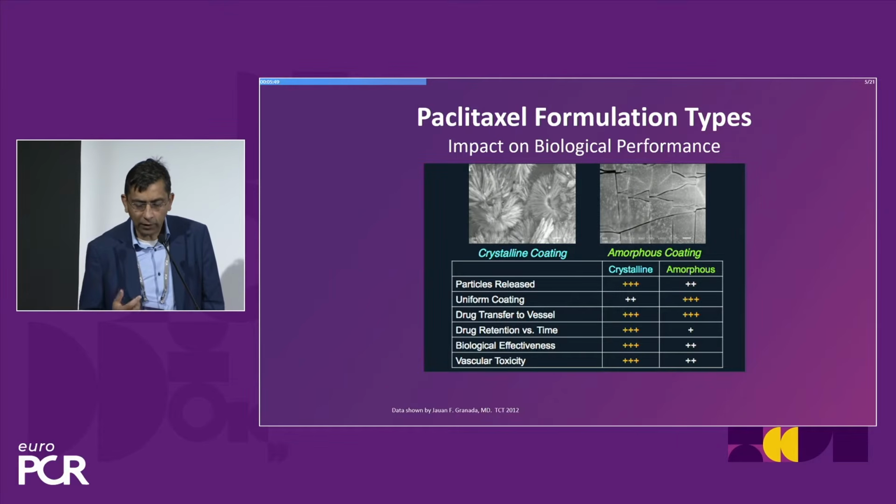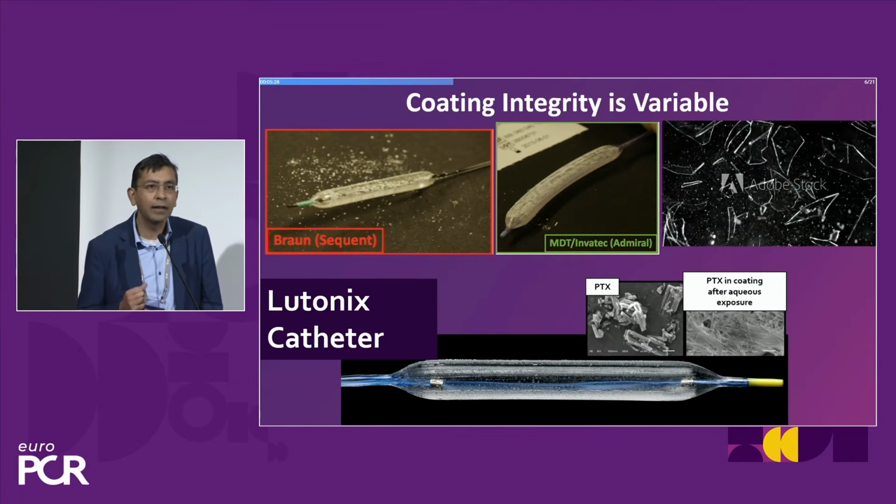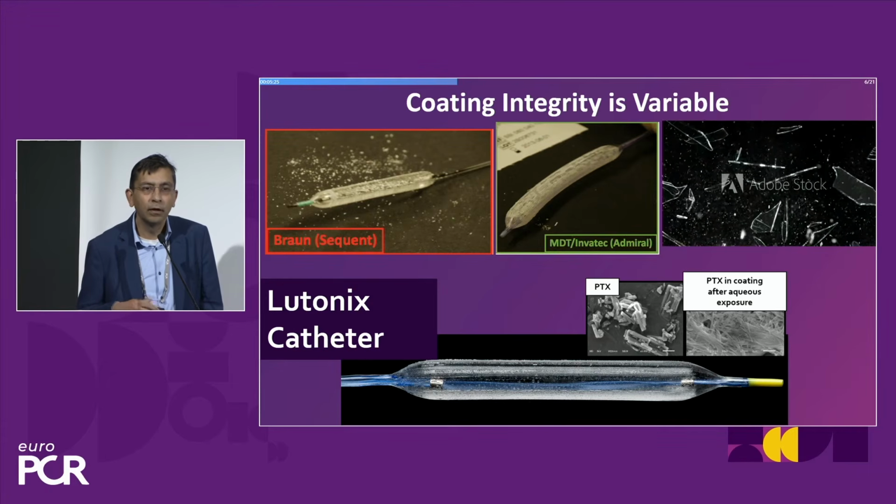You can see that for paclitaxel-coated DCBs, the preferred formulation is crystalline, and that's because really the retention time of crystalline paclitaxel is better than that of the amorphous form, and that really allows us to form a depot over time, which allows paclitaxel to be in the arterial wall for longer periods of time. But like any crystalline form of anything, it will shatter when it's blown up.